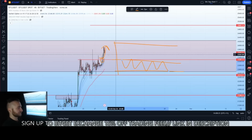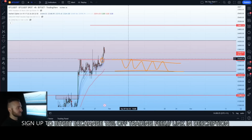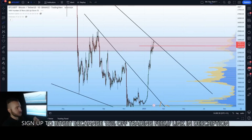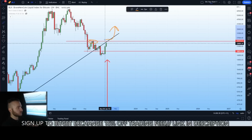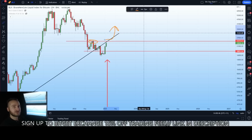The question is, will this continuation take us up to 25,000, knowing now that 25,000 is not only going to be the daily continuation and trigger for a macro reversal, but as well as the break and clear of a macro local top and diagonal on this chart. It is increasingly unlikely we move to 25,000 without external influence from FOMC.